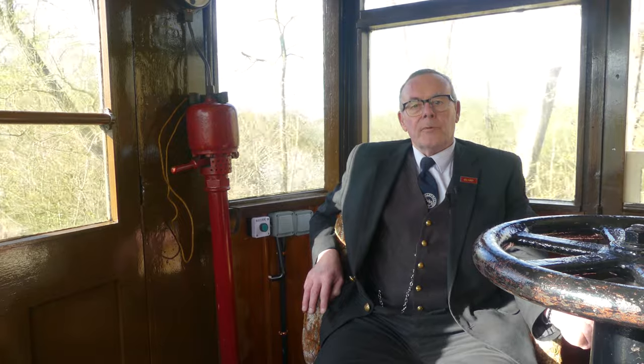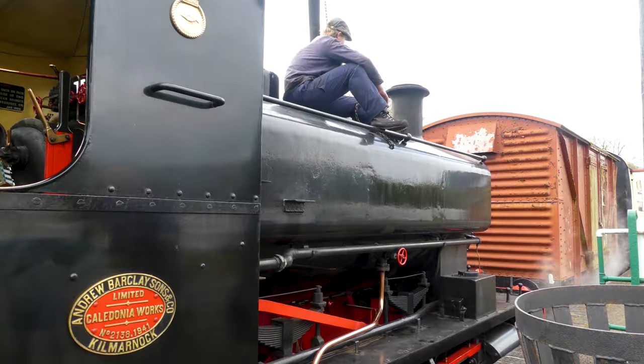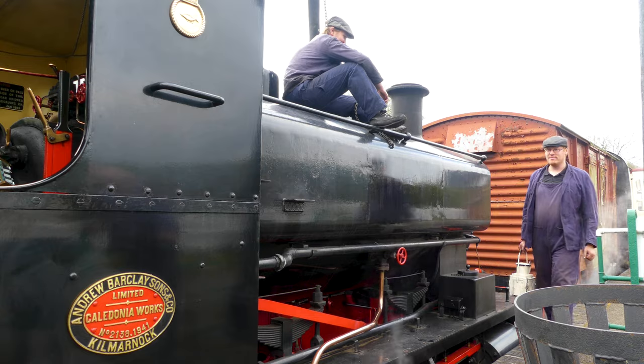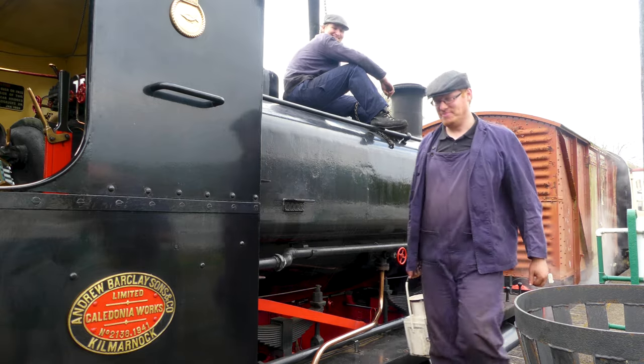Without Swordfish, we would have been without a steam engine, or we would have had to rent in a different engine, because our own engine is out of ticket, and in our engineering department, we're rebuilding another engine which is almost ready for its boiler hydraulic test. So hopefully by the end of this season, it'll be ready for running, and next season we'll have our own engine back running.